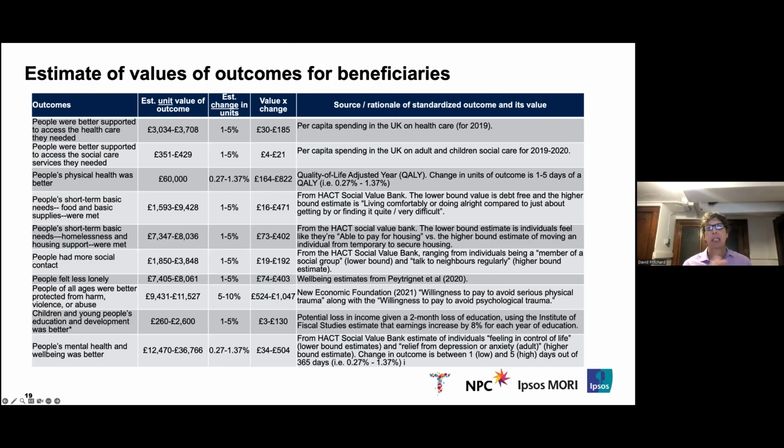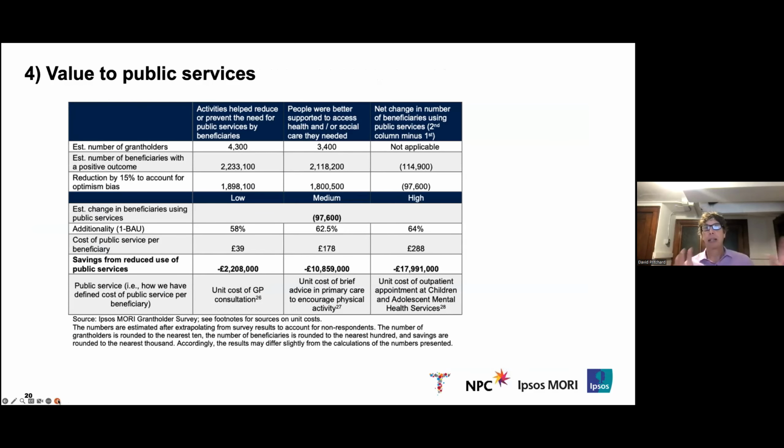From that calculation, we ended up with these value chains. We applied those to the numbers of individuals. You'll notice that a lot of these fall between 1 to 5%. We can get into a discussion about why we picked that, but it was really to do with what the literature generally seems to say about the effect size of these types of programs. There's not a lot of rigorous evidence, but there are some good studies. So this range we felt fit the evidence when applying it to a mass set of charities. That was how we calculated the value of beneficiaries.